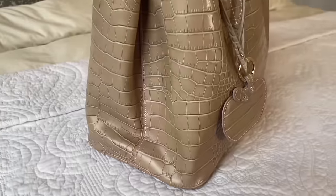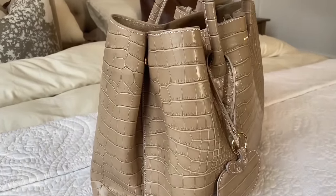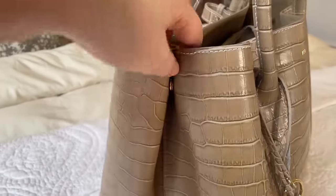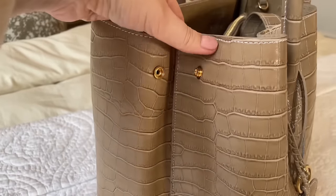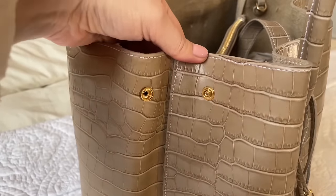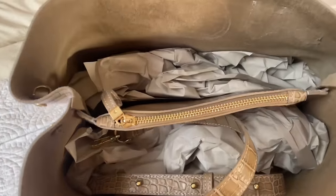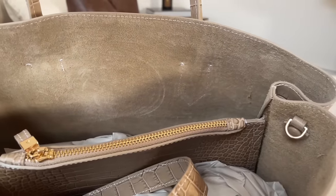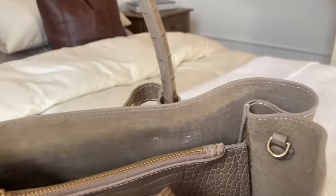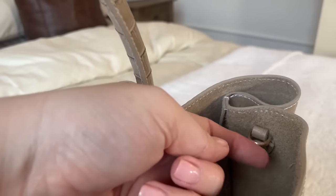It's got gold hardware. It is a 14-inch croc tote bag, so very large, fits a lot in. As you can see, it's got these little button clip details at the side so that it maximizes its capacity. As you can see, it fits a lot of stuff inside, and that's really handy for me because I do film a lot and carry a lot more stuff with me these days. She's got a real suede interior, and oh my god, the smell. I wish you could smell through the screen.